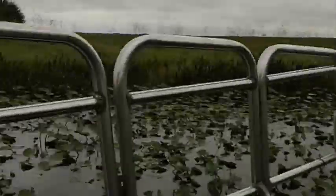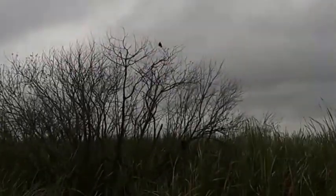Now it's going over the water channel again. Now it's going over marshy area, again marshy area, again open water channel, marshy area, thick underbrush, and here it slowed down a bit, and now it has reached open space.